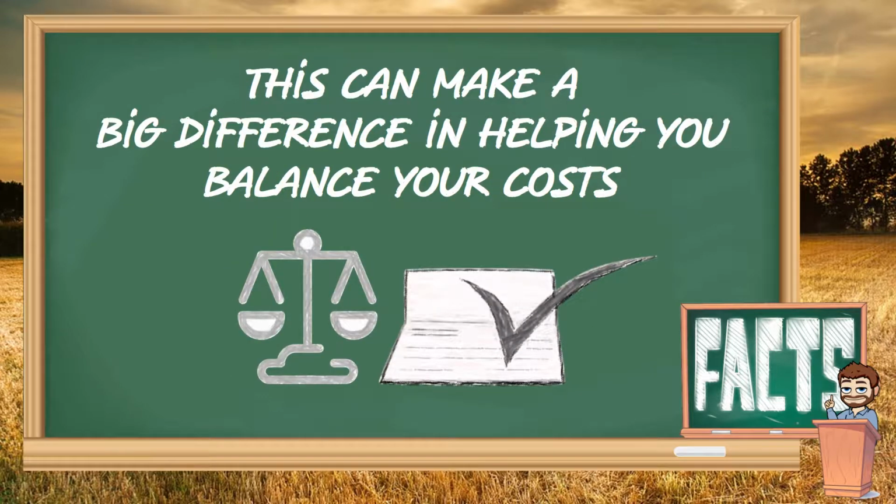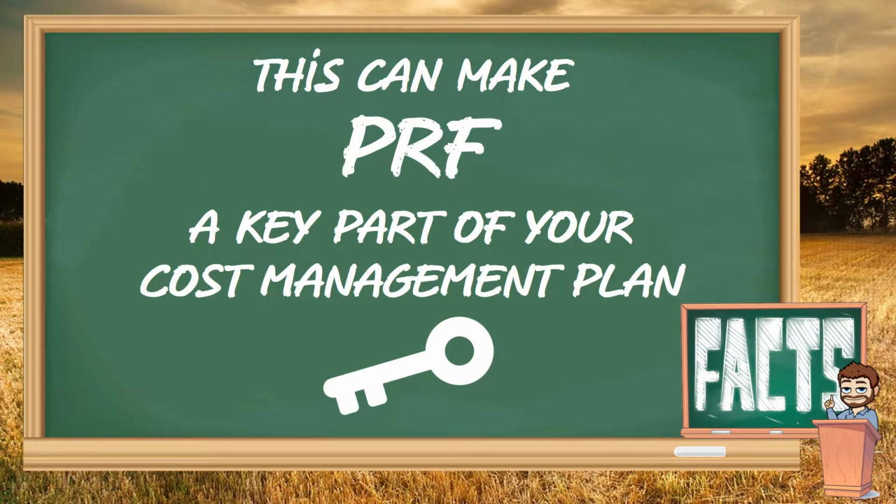That extra money can make a big difference in an operation. That extra money can be very beneficial to cattle producers who have this coverage and are able to reimburse some of the money that they're paying out of their own pocket into their operations for these extra costs. As a result, PRF could be a very effective tool in the overall management of your operation.